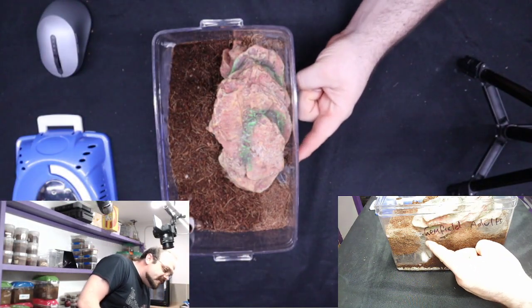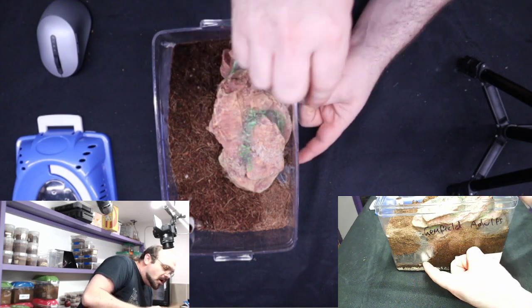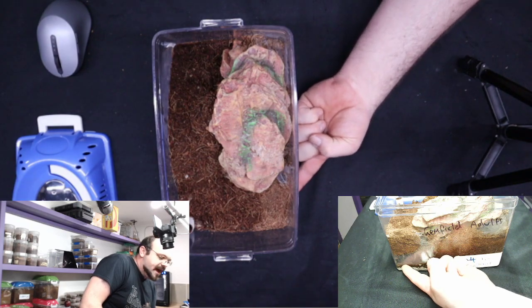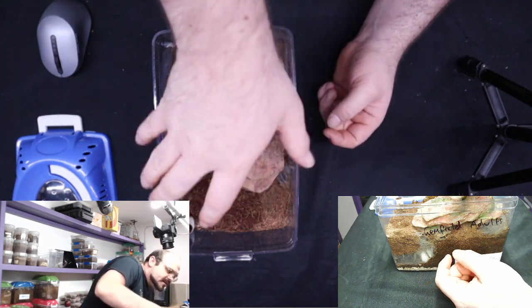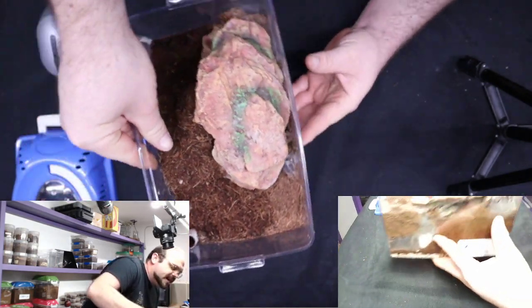Now I reckon I can pull her hideaway. So she does have a hole right here. So if I pull this hideaway, she's probably going to run back down there. And actually, let's have a quick look, because how far around the corner? Oh, not very far. That's alright.